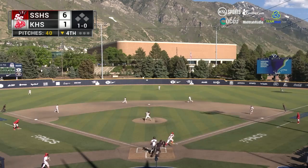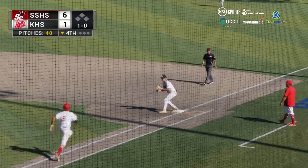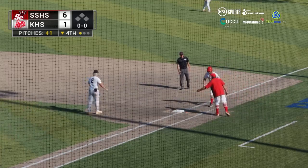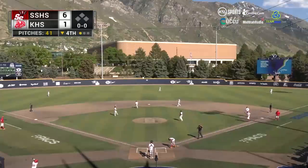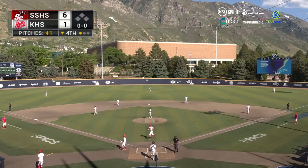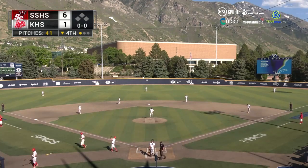Pitch to Baird, ground ball back up the middle, fielded by Ingram off the mound. The flip to first is in time for the 1-3 putout and the first out of the inning. Well, so far Ingram looks really good on the mound. He's been in control of this game. He's a senior. He's been waiting for this moment.